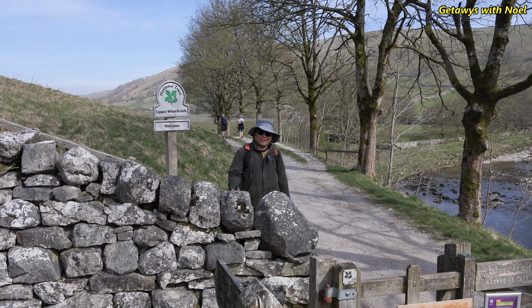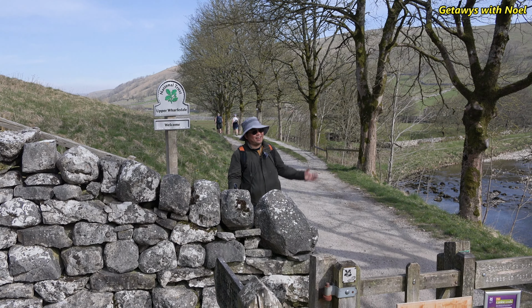It's another glorious day here in the Yorkshire Dales. The sky is starting to clear up, and this only means one thing. It's the best time to go for a walk.